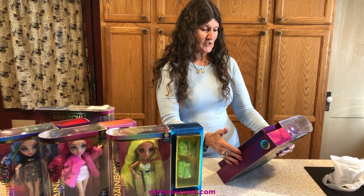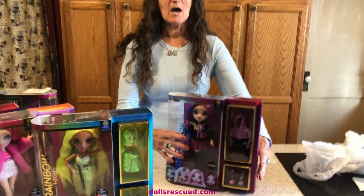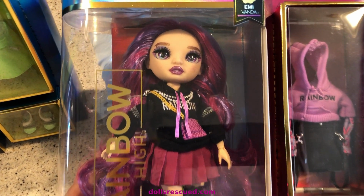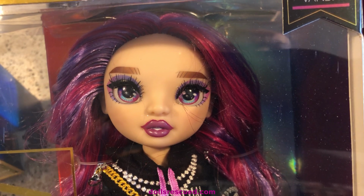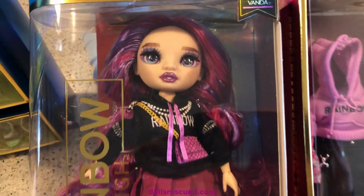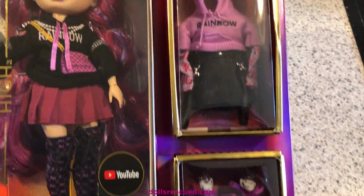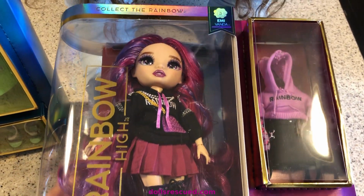And then this girl went on sale that I absolutely love. Now, to me, she has kind of a funny eye set, but I looked on the shelf and I've been watching people unbox her, and I think that's her face mold that she just has. I don't know what it is, but it's different. And I kind of like it. I mean, it's fine with me.